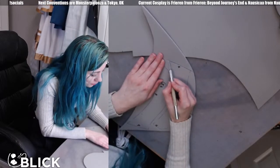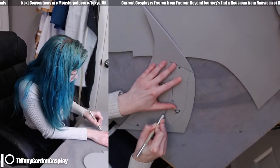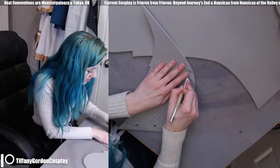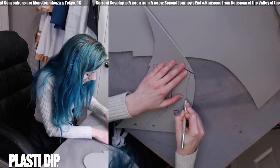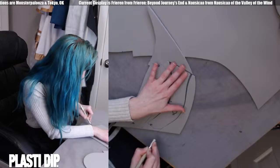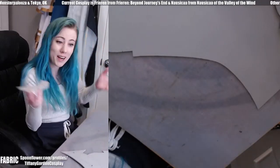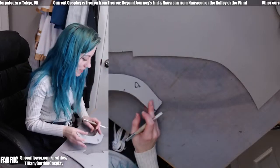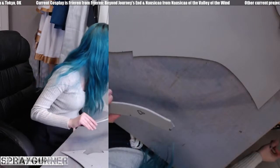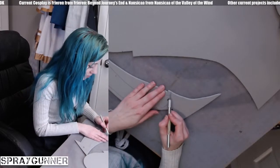I have a commission for a World of Warcraft shield that I've been working on, and everything for the shield is cut out. I just can't glue anything because of the weather, so it's in another pile. And then my Mileo costume from Genshin Impact, I'm remaking a few parts from it that I wasn't happy with. And that's also at a stopping point because I can't paint because of the weather. So yeah. Just lots of piles, and when it gets warmer, I'll be able to do stuff again.